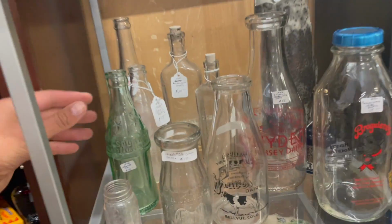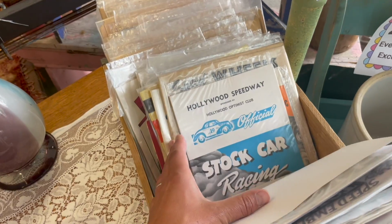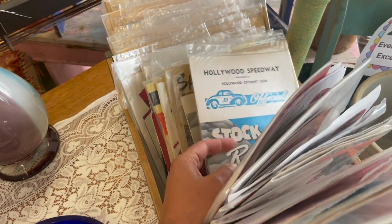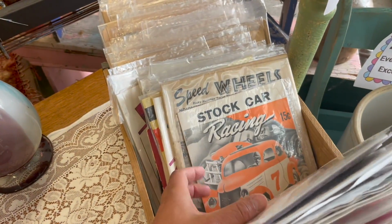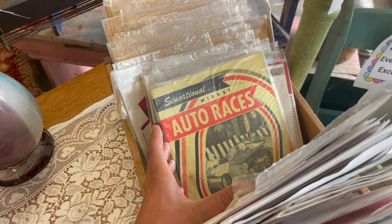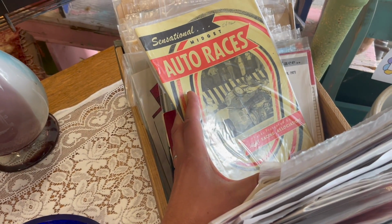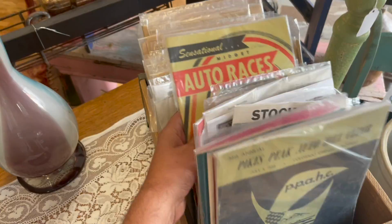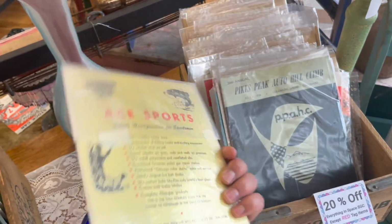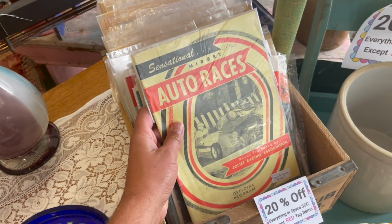So here's some old bottles, early bottles. This is really cool. This whole bin is full of old racing paraphernalia, brochures, things from racetracks. You know, Pikes Peak, not that far from here, hill climbing. So midget auto racing, all stuff that is something I wouldn't see back home too often. And I have a friend who owns a couple old midget racers. He'd probably think that's a really neat item. Try and bring that back maybe.